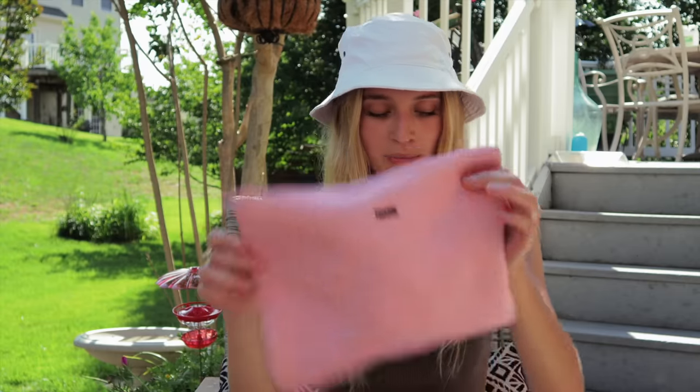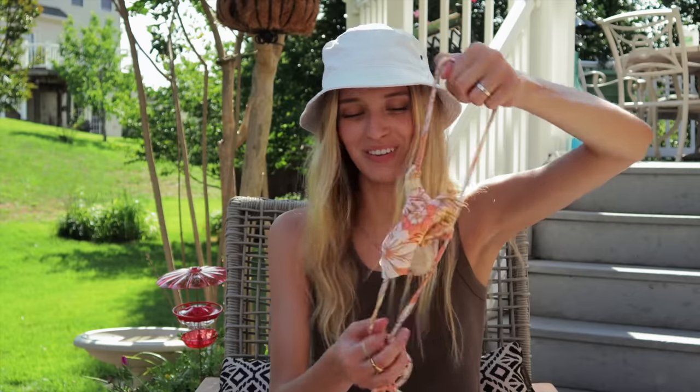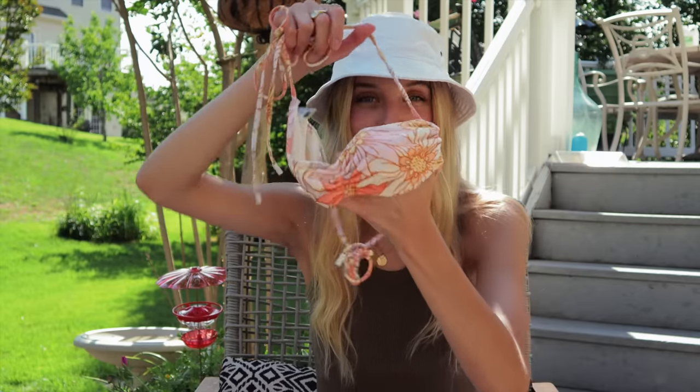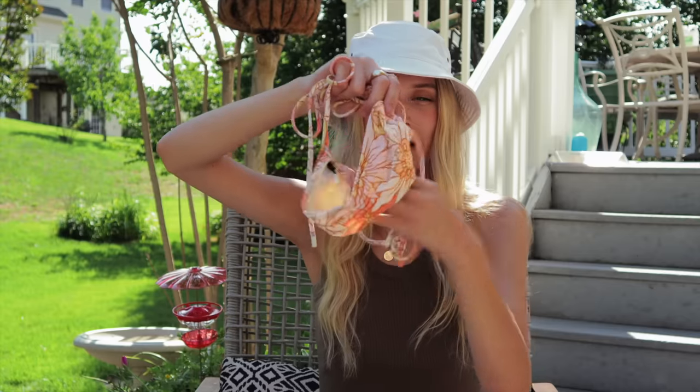Super cute bag. I love the bags because I have a place to store them. So this is the top. It is so cute and flattering. I'm not actually sure, I think it goes like this. It looks really tiny, right? But it expands on the sides.